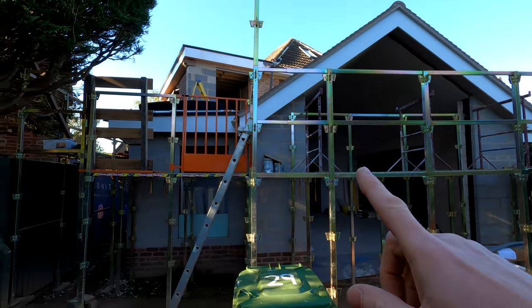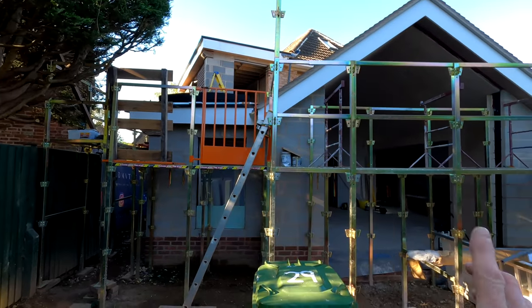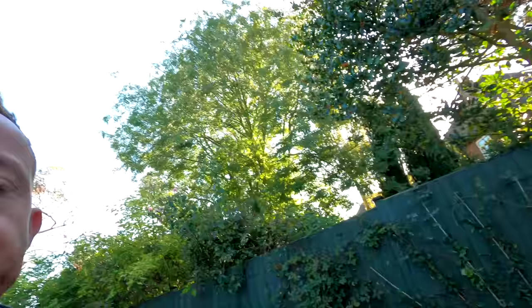Will's just popped off to the merchants to get all the gutter in. Gonna be running the guttering around today, get all that in as well. So yeah, we've got a lot going on, a lot has happened, so let's do less talking and more working.